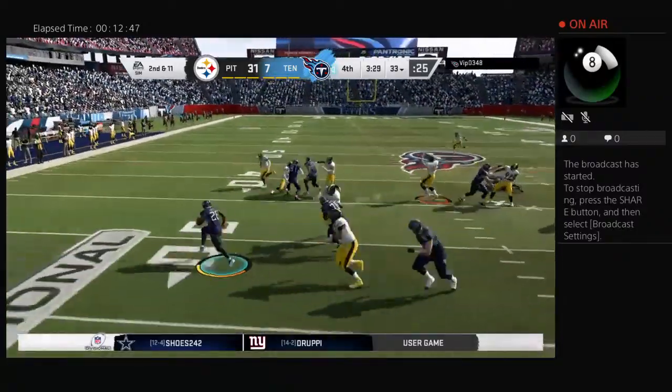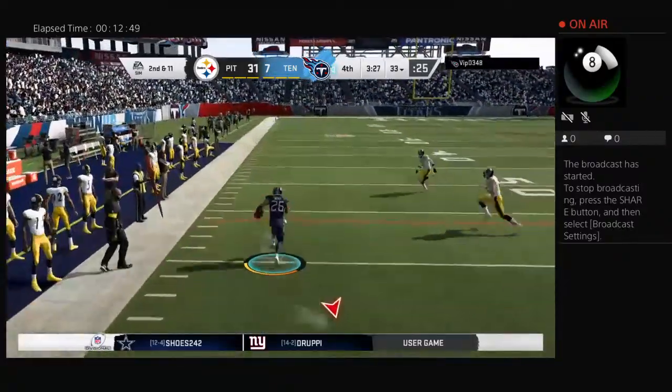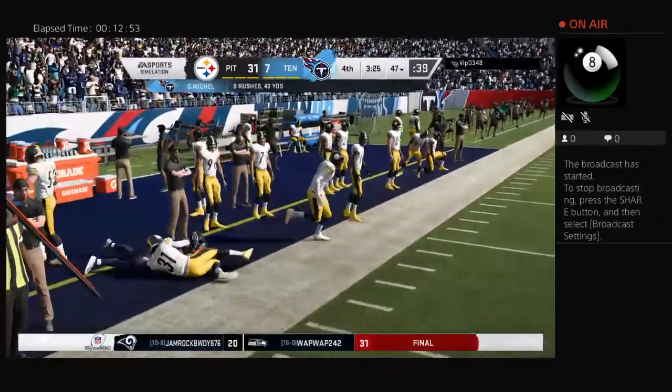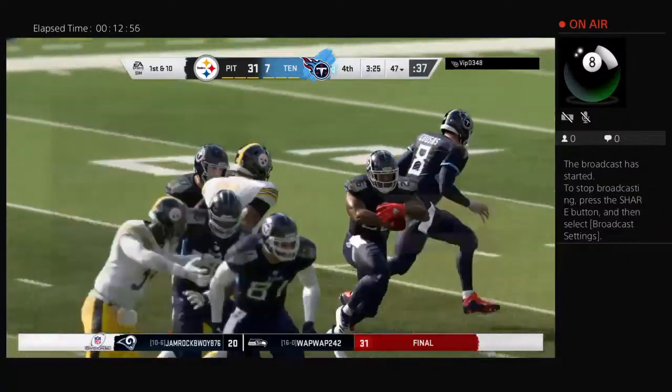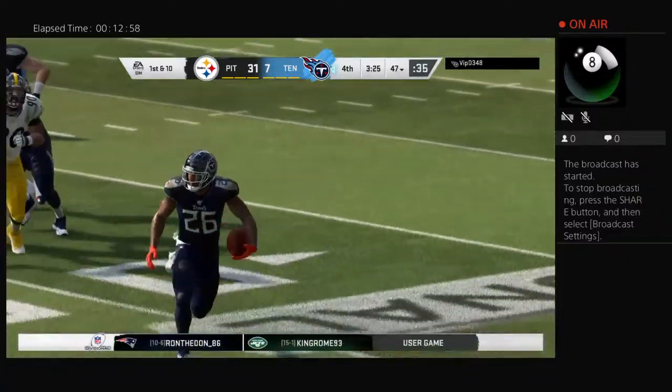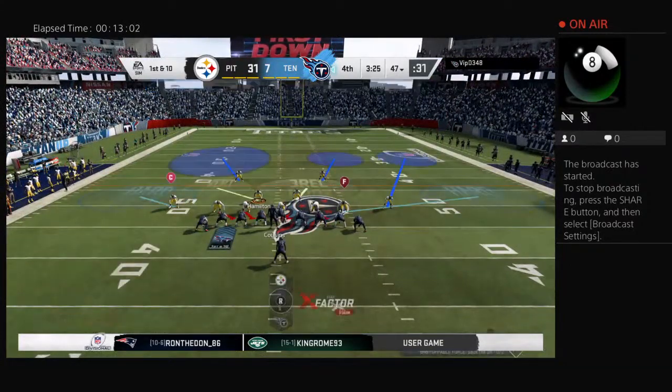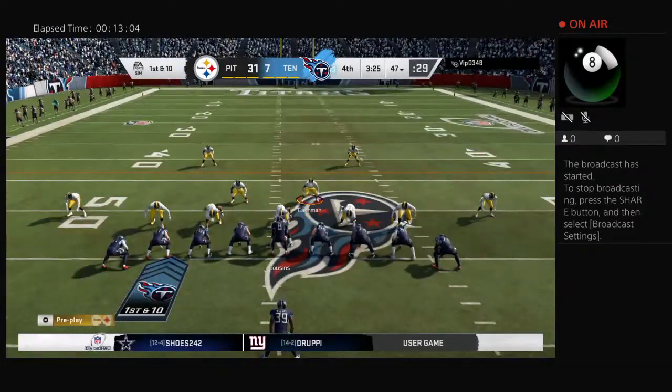On 2nd down, Michel. The Titans get 14 yards there and move the chains as well. We'll definitely see some open running lanes, and he's taking advantage of it right now, but that shouldn't be a surprise. Defense has the lead. They're playing for the pass first.